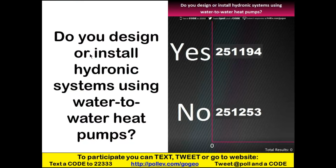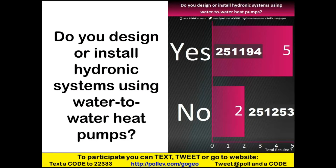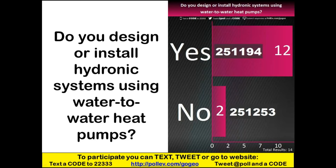So, question, do you design or install hydronic systems using water-to-water heat pumps? Certainly hydronics up in Wisconsin, Minnesota is very popular. In the Northeast, it's also very popular. Unfortunately, most of our hydronic jobs are with baseboard and oil boilers. So to go in there with a geothermal solution is extremely difficult. But certainly those customers who appreciate the benefits of radiant, then geothermal is frankly a no-brainer. So indeed, we got a lot of experience regarding hydronics.